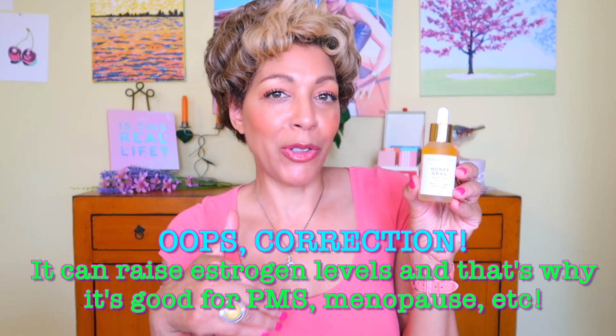Of course, it's got the honey extract. So all these things are amazing for the skin. I'm really loving it so far, but I want to see how my skin continues to react with it.